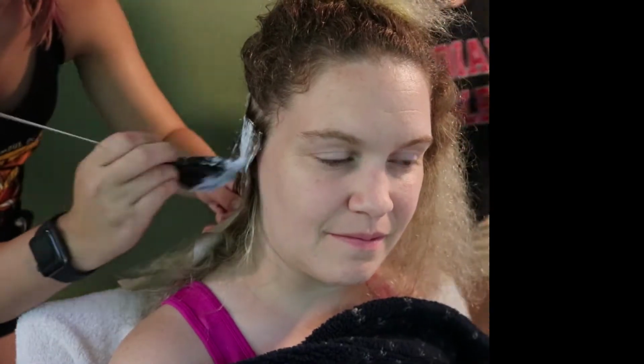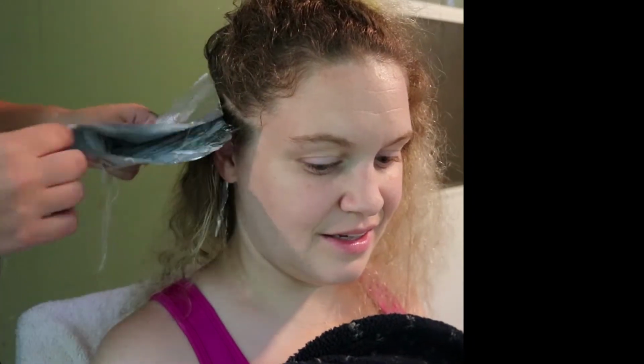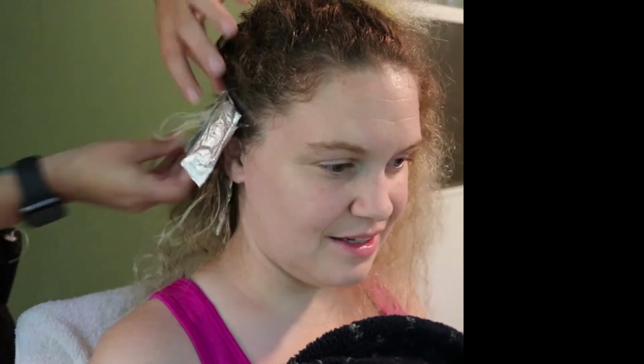And you can see that the light is actually getting darker because we were out there for seriously 4 or 5 hours. At one point we had to take a break to eat food. I have so much hair. This takes so long to process.